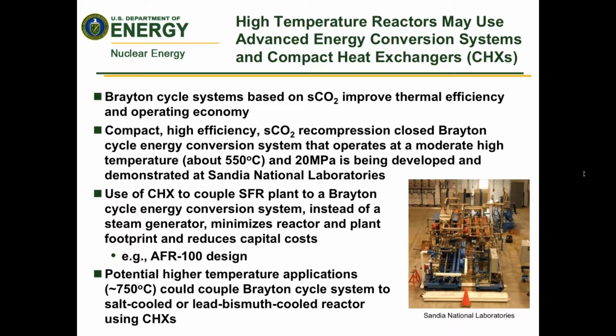It's also possible to use such a compact heat exchanger to couple Brayton cycles to salt-cooled or lead bismuth cooled systems at temperatures up to 750 C or so, again with associated reduction in capital costs and reactor footprints.